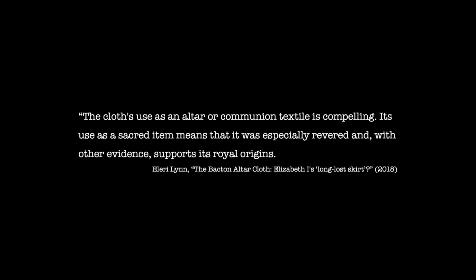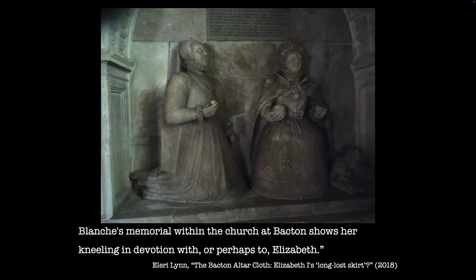Lynn writes that, quote, "The cloth's use as an altar or communion textile is compelling. Its use as a sacred item means that it was especially revered, and, with other evidence, supports its royal origins. Blanche's memorial within the church at Bacton shows her kneeling in devotion with, or perhaps to, Elizabeth."